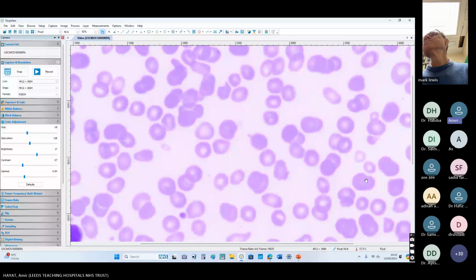And what about fedratinib? What is the side effect with fedratinib? It's again a JAK inhibitor. It causes thiamine deficiency and causes encephalopathy.